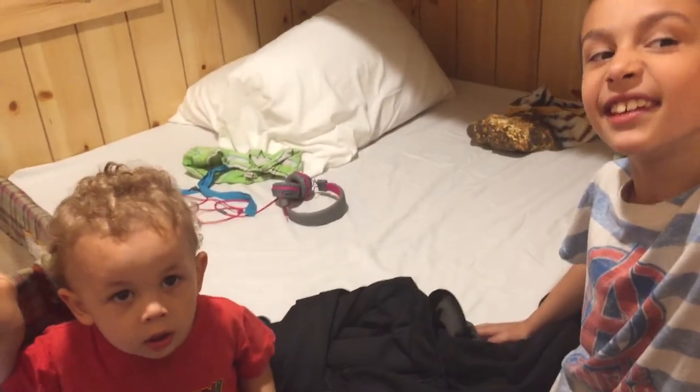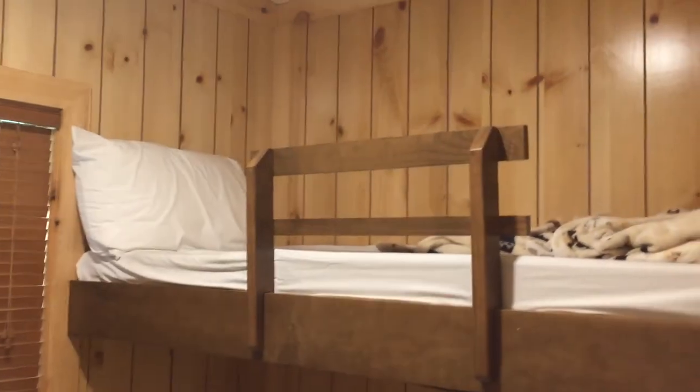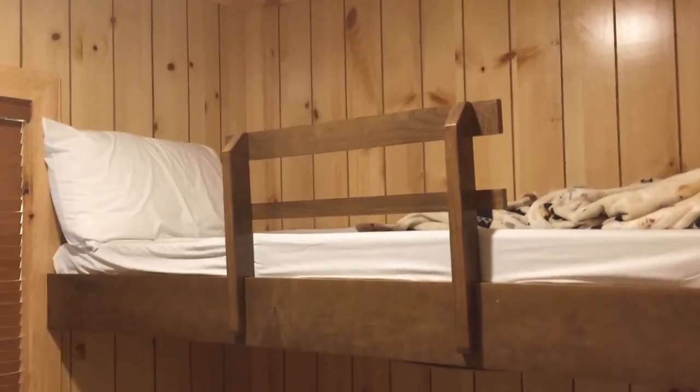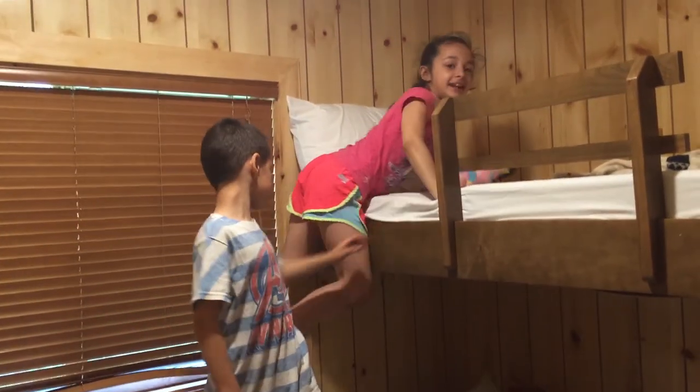This is the room where I slept. It's a pretty small room. And this is where you slept. Yeah, you were supposed to sleep here. I slept on the top. Look, I'll show you how I get up. But then it's a lot bigger. Yeah, like that.